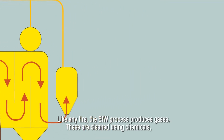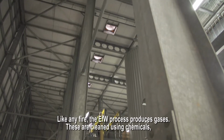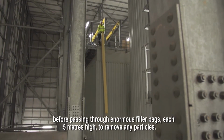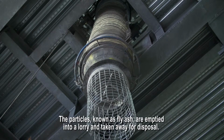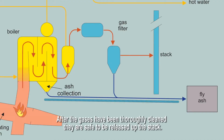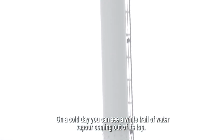Like any fire, the EFW process produces gases. These are cleaned using chemicals before passing through enormous filter bags, each 5 metres high, to remove any particles. The particles, known as fly ash, are emptied into a lorry and taken away for disposal. After the gases have been thoroughly cleaned, they are safe to be released up the stack. On a cold day, you can see a white trail of water vapour coming out of its top.